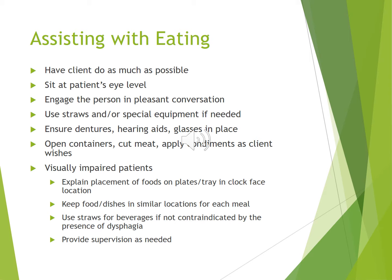If we're going to assist our patient with eating, which we do have to do sometimes, we're going to try to have our client do as much as possible. So again, maybe they just need assistance, like I said in the previous slide, with opening packages. Maybe that's all they need and they can do the rest. Maybe they're able to lift their drink and drink with a straw, but they really have trouble using their fork, and they do need some assistance with you feeding them that way. So again, we always want to assess and try to have the client do as much as possible and not just take over, but we are there to assist them.